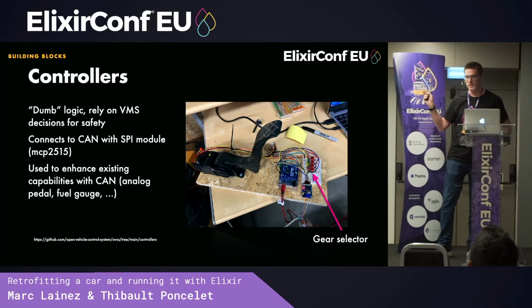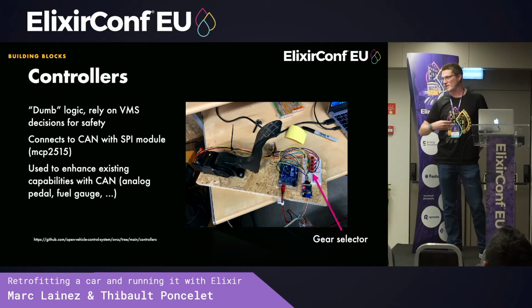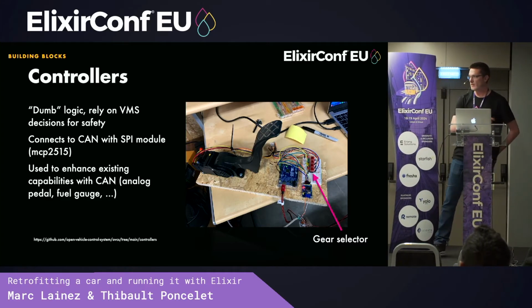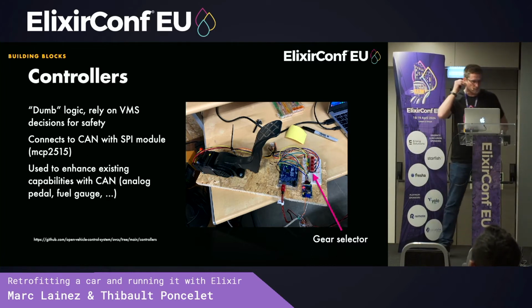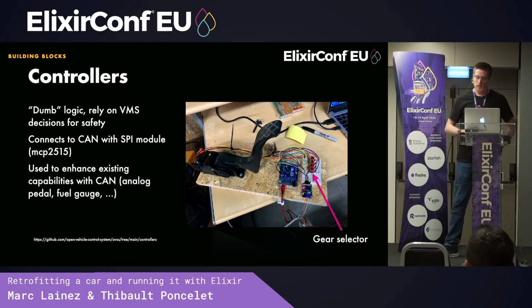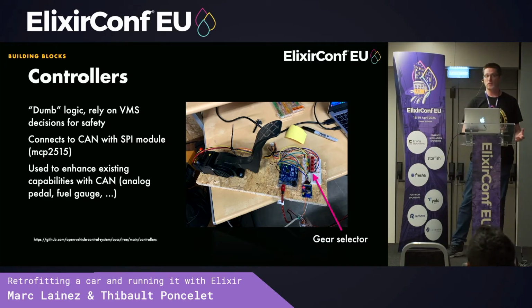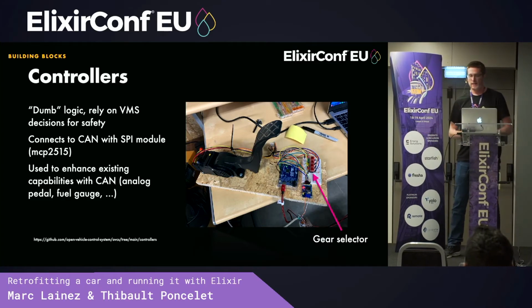We're not going to go into details of this, but it basically is a very dumb logic component that just sends data continuously about its state through the CAN network. And then it's captured by the vehicle management system through Fantastic so that we can do something with the data. Sorry about that. So we did this for the analog gas pedal, I would say. We also have controllers to activate the relays that will deliver the power to the motor, because we need to have pre-charge and then all sorts of actions happening before we can drive the engine.